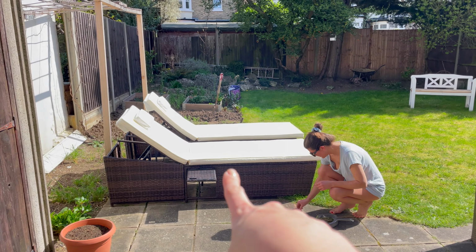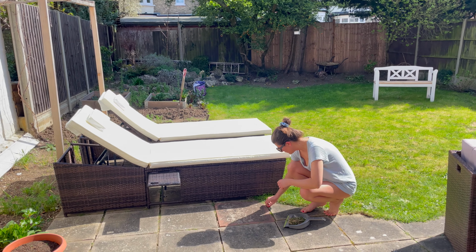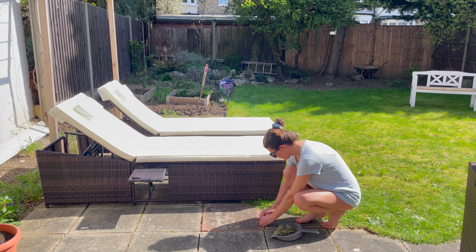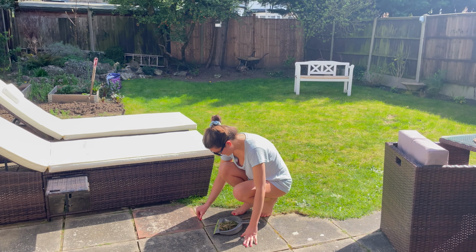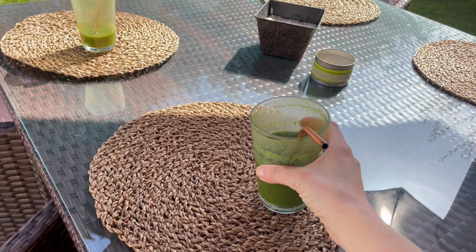We recently got some sunbeds because we decided that if we're not going away this year, we want to be comfortable in our own garden. And yes, we may have ordered a baby pink inflatable pool. It's tiny, but if it's going to be this hot, then we need somewhere to cool down. Pink wasn't my choice. Oh, my juice. I never finished my juice before I left. So I'm going to do that now.